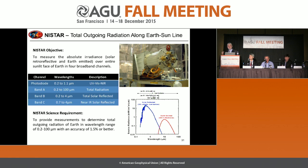DSCOVR provides a very unique opportunity. One of the simple questions that hasn't been answered very well in science, especially relating to climate, is we have a star, we have a planet, they interact, and all the measurements to date don't do a good job of getting just the integral value of what is the total reflected sunlight, what is the total global thermal emission. And the goal of NISTAR was to do that; DSCOVR allowed us a vantage point where we can actually do a very simple measurement.